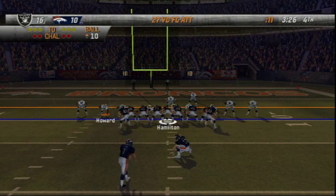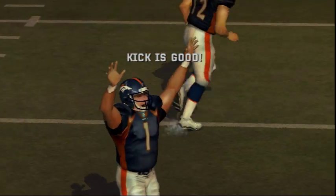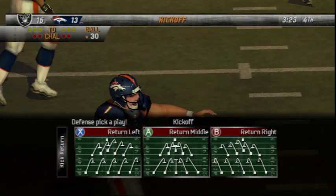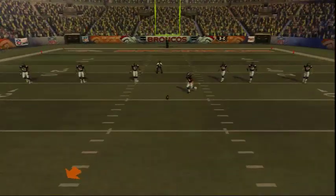This will be a kick from 27 yards out. The field goal attempt is good. The Broncos get closer but still need another score. I think that this team has really created some opportunities and has grabbed the momentum.